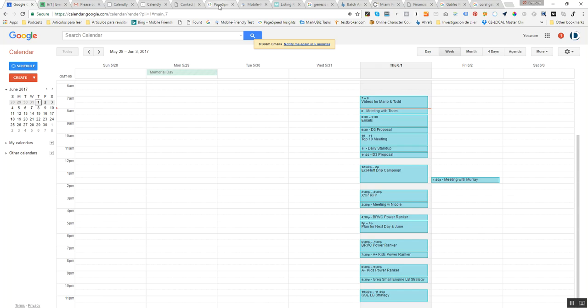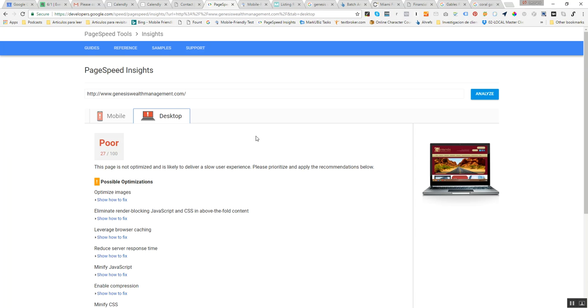So you can just see there's plenty of room for improvement. I like to see these scores at least at an 80 out of 100. 80, 85, that's the minimum threshold to make sure that your website isn't being punished for loading slowly.